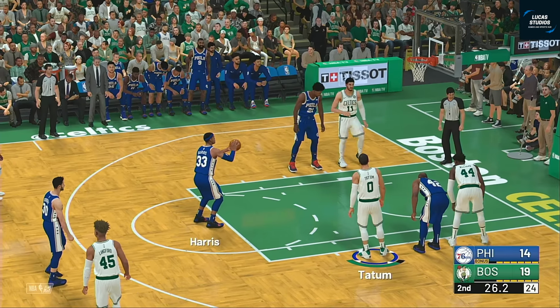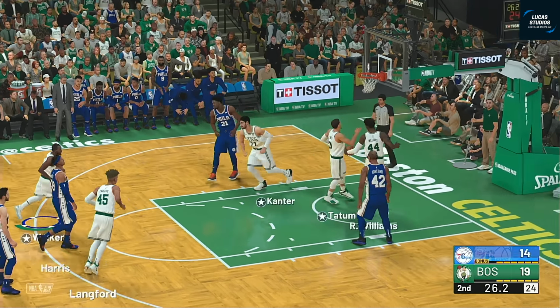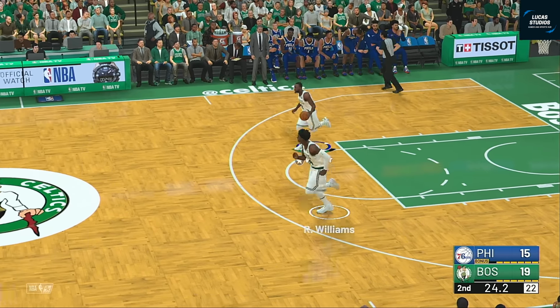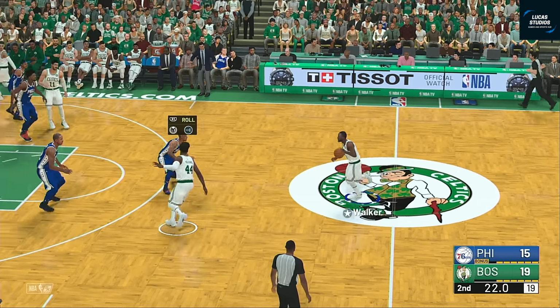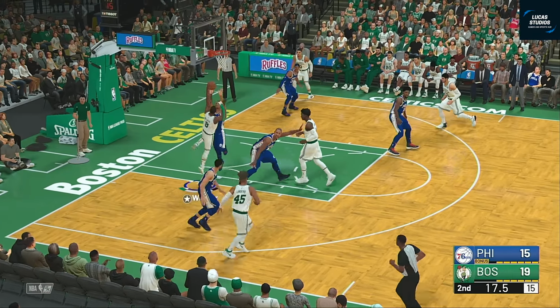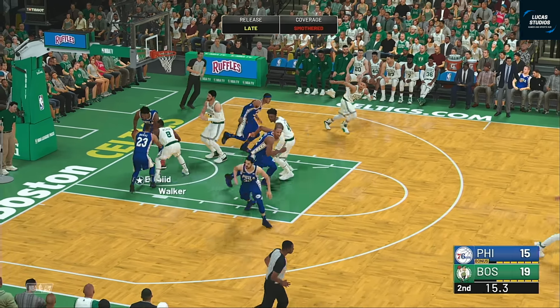And a new group in for the Celtics. Dennis Kanter's checked in for Daniel Tice. Williams comes in for Gordon Hayward. Houdini's checked in for Brown. And Walker subbed in for Marcus Smart. Philadelphia also making some changes. Korkmaz comes in for Richardson. And Trey Burke subbed in for Simmons.